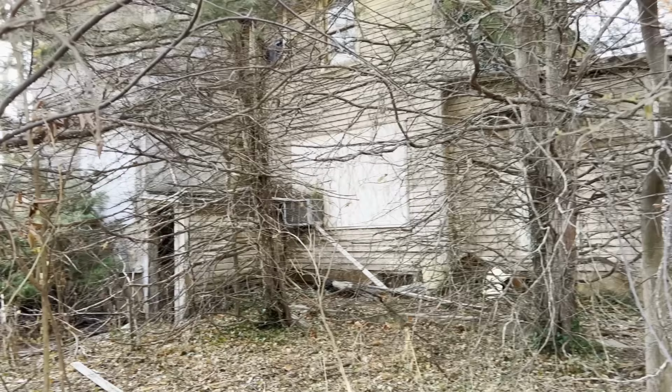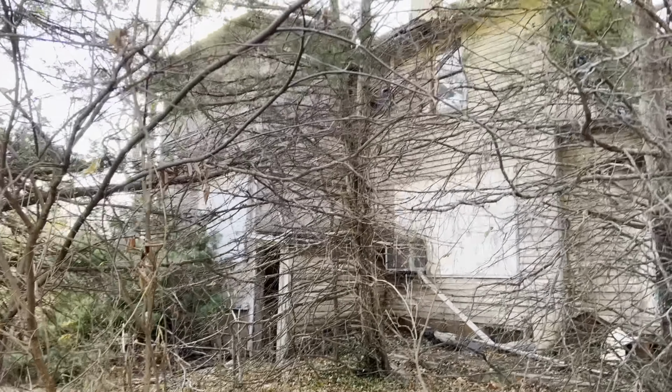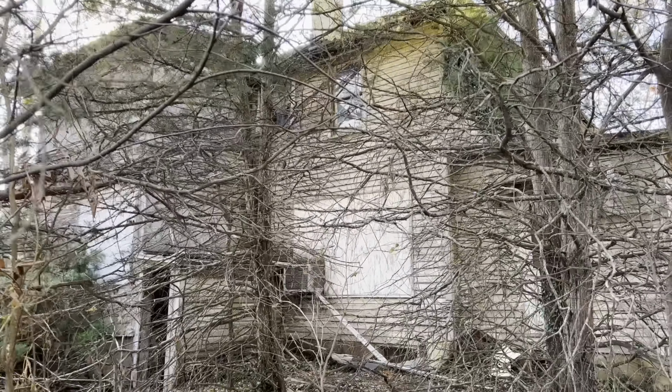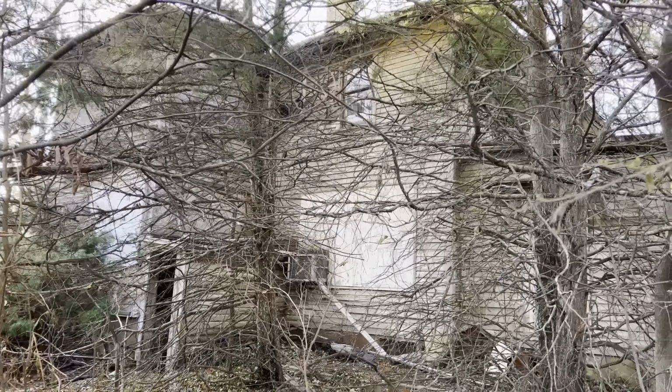He's gone. Here's the old house. Unfortunately, they have it all roped off. They had it like this so nobody would go near the house or in the house during the auction, and I'm going to try to respect that. It looks like the roof's falling in on this place anyway, so it's probably not safe. But man, this is an old house. It's a big house too. When this house was built, they had some money, that's for sure.